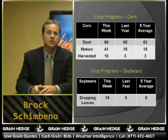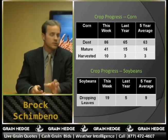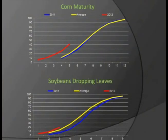Let's just take a look at the charts here, see what we look like from a visual depiction standpoint. You can see here the corn maturity, the red line, we are quite a bit ahead of the 5-year pace and the pace of 2011, the blue line. And for dropping leaves on soybeans, the red line, quite a bit ahead of where we were on average, or should be on average, and where we were last year, the blue line, as far as soybeans are concerned for this time of year.